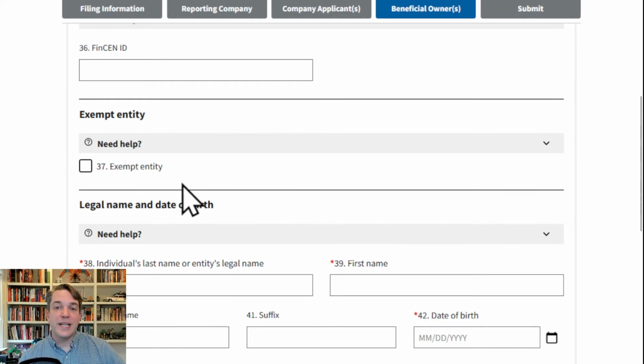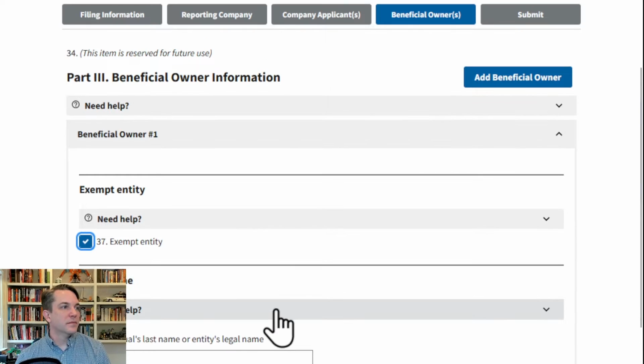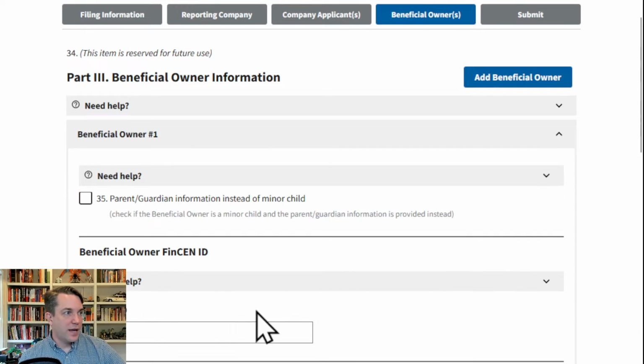Well, next, if you've got an exempt entity, so perhaps this is a newly exempt entity, or it's an entity that you just formed and you're claiming it as exempt, tick that box. And then because it's exempt, you're just going to put in the entity's legal name and you're done with that.